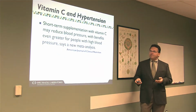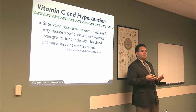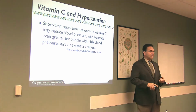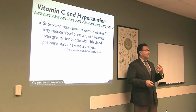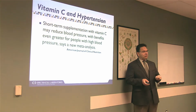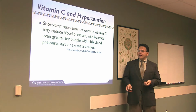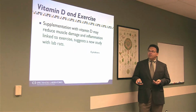And how do we do that? Now we look at vitamin C, and we see that vitamin C has been shown to help with hypertension. There's a lot of research out there showing that calcium helps with hypertension, that magnesium helps with hypertension, CoQ10 helps with hypertension, and it goes on and on and on. So if we just look at one particular nutrient, are we missing out on other nutrients? I think that's the big key with this particular testing and looking at nutrition.